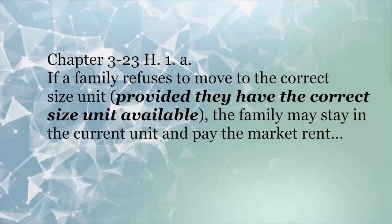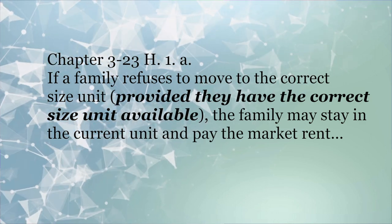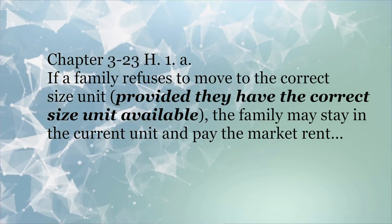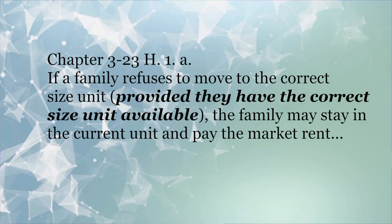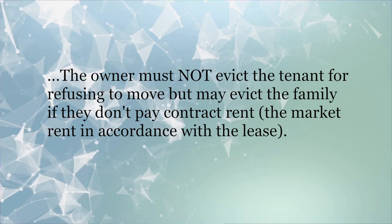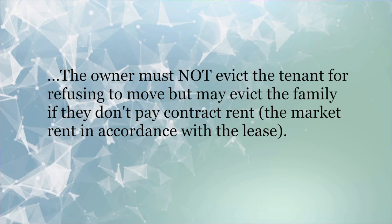Did you know that if a family refuses to move to the correct size unit, provided you have the correct size unit available, that the family may stay in the current unit and pay the market rent? The owner must not evict the tenant for refusing to move, but may evict the family if they don't pay contract rent. If they refuse to move out of the oversized unit, they go to market or contract rent. How many of your residents can afford to pay market rent?